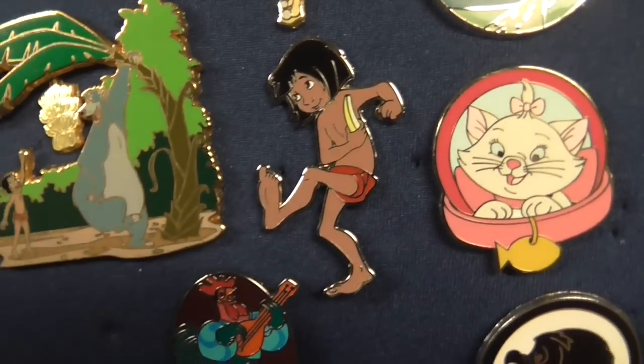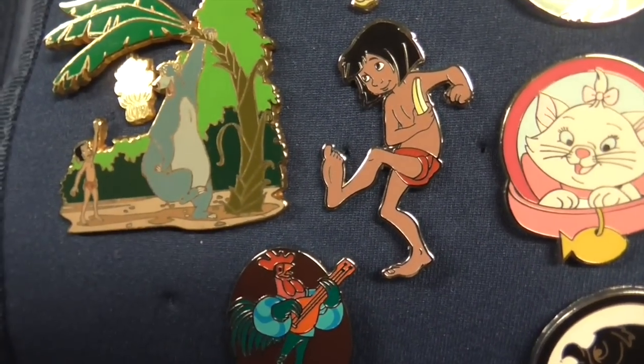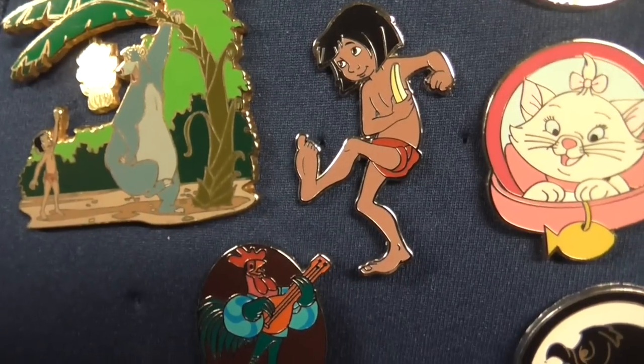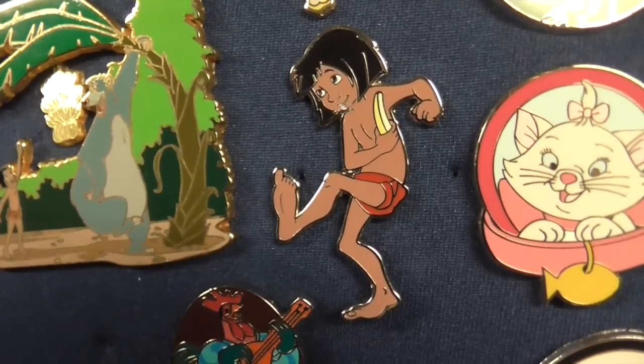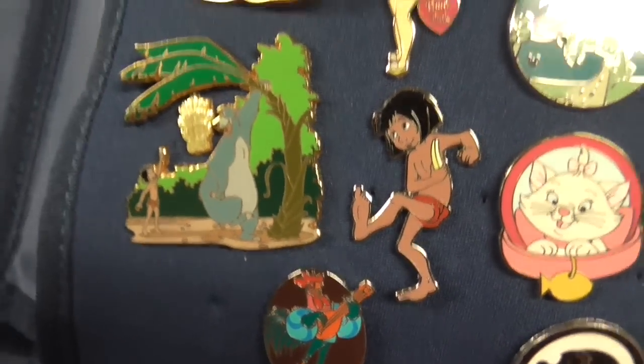This Mowgli one, for instance, came in a mystery pack as well. Those mystery packs come in these nice boxes, and they say collect them all, and you get 2 of each. There's usually like 14 or 16 per set. I might trade that one off one day, because I have so many Jungle Book pins to begin with, and I already have one with Mowgli.